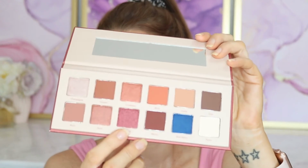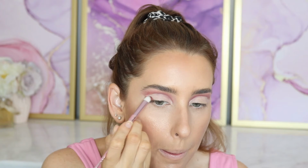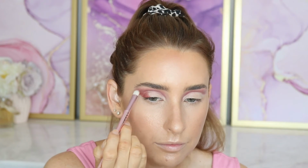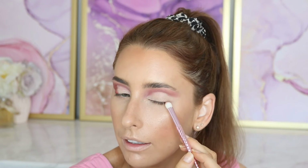Okay, now we've got that on, we're going to take the shimmer down the bottom here, which is called Currant, and I'm going to apply that to the outer section of my eye. I'm not going to wet it or anything, and I'm just using an eyeshadow brush, but it's a smaller one, and I'm just going to apply it to the outer corner. Oh, that's pretty. That is such a pretty shade. Woo. I like this palette.